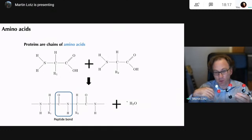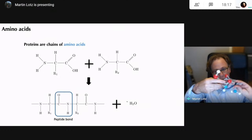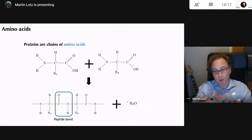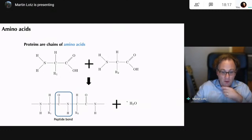So if you were wondering where all the water comes from, as you can see, you can turn them around, so they can have different structures. In this case, this is the case of only two of them, but usually you have thousands of them. And such a long sequence of amino acids, that's what a protein is, essentially.